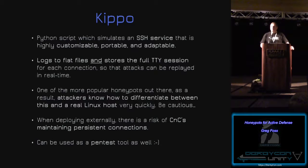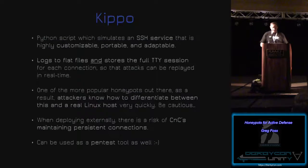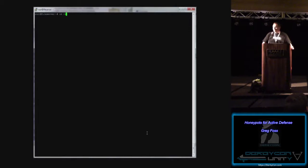You can also use Kippo as a pen test tool. A fun thing to do, if you're ever doing an internal pen test, is stand one of these up on your shared server that you all log into. Move the legitimate service and then just stand Kippo up and wait. Let it sit there for a day or two. Guaranteed something's going to log into that box, whether it's a vulnerability scanner or a configuration management system. Chances are something will log in and then you can steal the credentials really easily. Here's an example of Kippo if no one's really played with it.